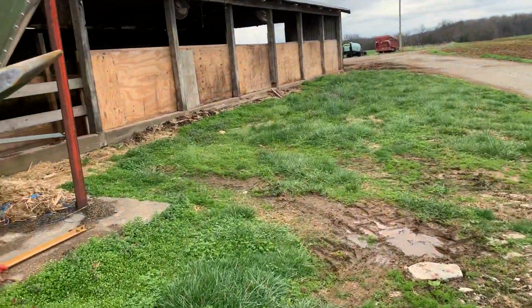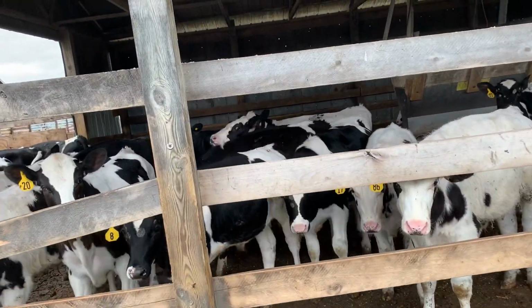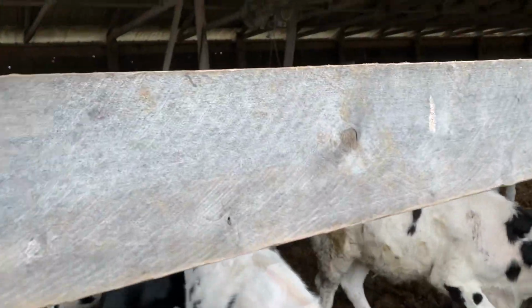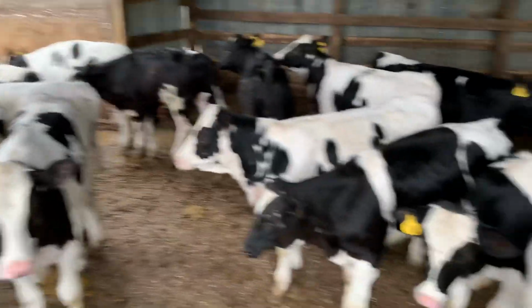These are calves I got back in January the 12th, I think. They're 10 weeks old, so I guess they'll be 5 months here in the next week or so. Gonna weigh them. I hope they're over 400 pounds. They're getting close. Push them pretty hard.